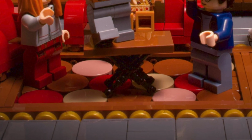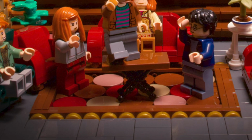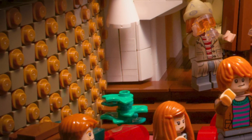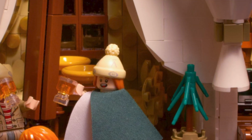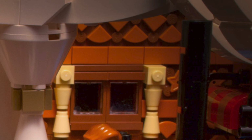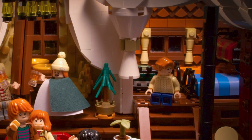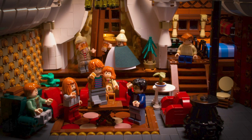Look at the legs for the coffee table. Those 1x1 round bits in gold that make up the edge of the carpet. I don't know how he did it, but look at the slight arch of the wall he did with just 1x1 round bits and square tiles. I also particularly like this combination of nougat and brown in the corner with those alternating quarter round tiles. And it's a scene that just has a lot of fine, interesting details the closer and closer you look.